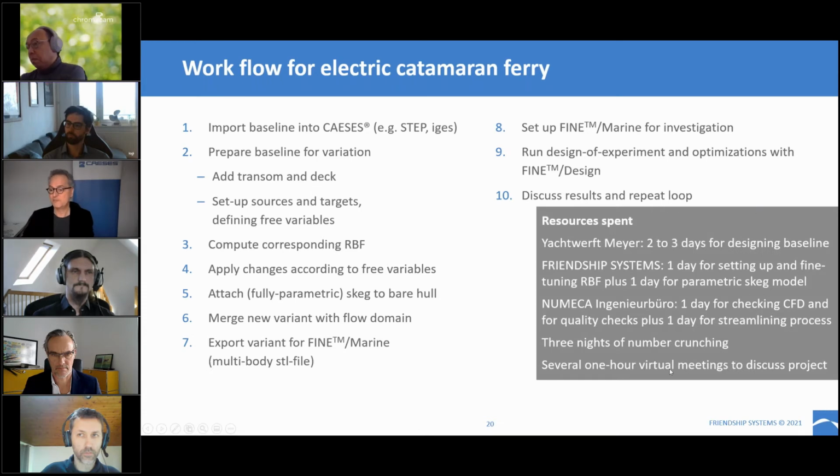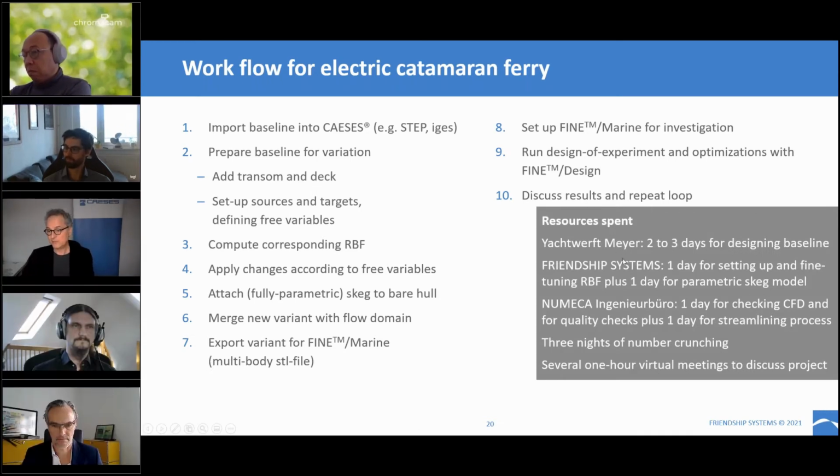How much time have we spent on this? Now, Jakob Meyer actually approached us just before Christmas. Not the ideal timing to start a project. So we said, okay, if you work on your baseline within Christmas and New Year's, we can then start the whole process of optimization early in January. That's what we did. Jakob Meyer handed over the first baseline early in January. We then spent one day setting up and fine-tuning the RBFs. The next day on the parametric stack model.